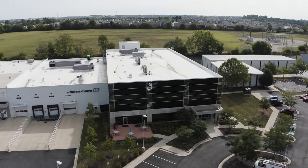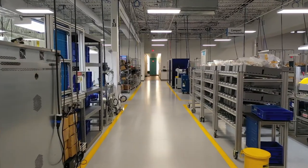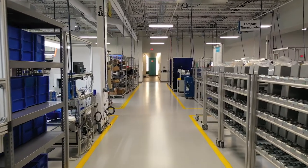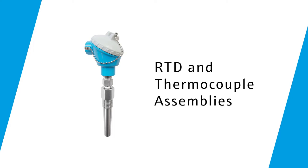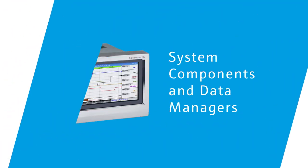Products produced at Temperature and System Products USA are designed to fit the specific needs of each of the industries we serve, including their most demanding applications. Our core portfolio includes temperature transmitters, thermowells, RTD and thermocouple assemblies, as well as system components and data managers.